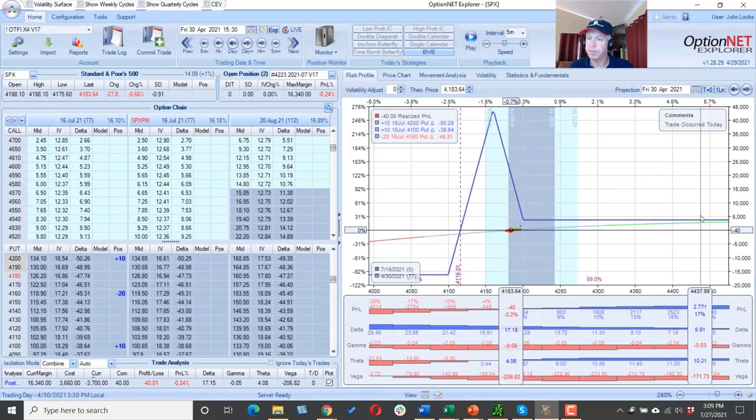Now, explaining the analytical graph, we have our asset price along the bottom. It's a little bit different than a price chart. We have profits and losses here up on the right side. And you'll notice that we have a triangular shaped or a sharp edged graph here. What this is telling us is the value of our position at expiration, or the profit and loss in our position at expiration at any given price point of the SPX.